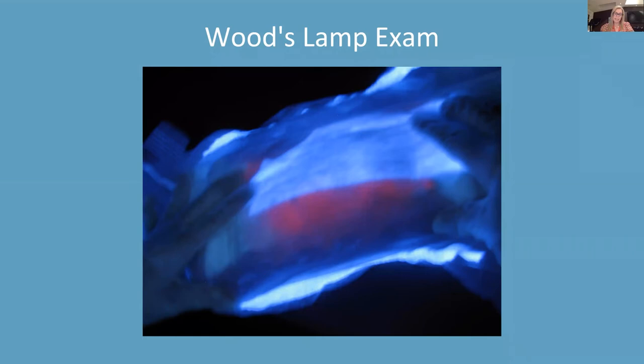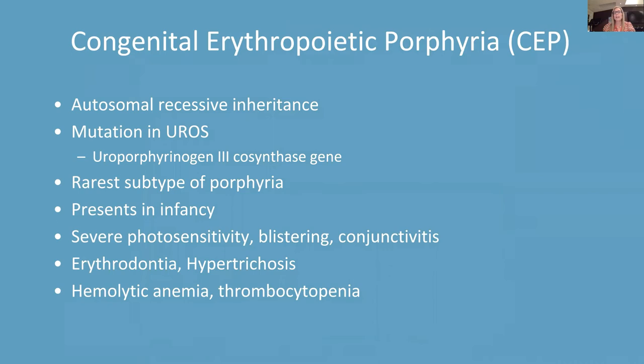Because it was not easy to collect a urine sample from the baby who was miserable and uncooperative, we decided to try just Wood's lamping her diaper, which was actually really effective. So I just want to show you that when you Wood's lamp the diaper of somebody with this disorder, it does also give you the coral red fluorescence. I hope you can appreciate that in this slide. Next.